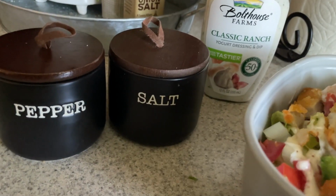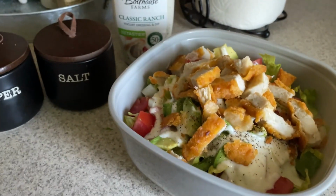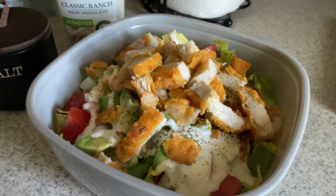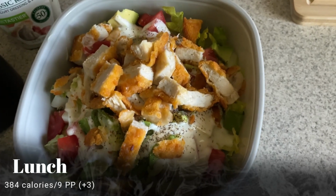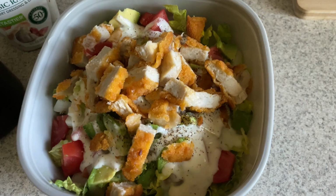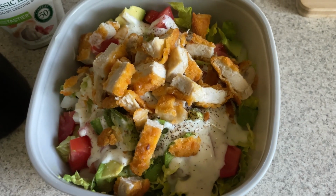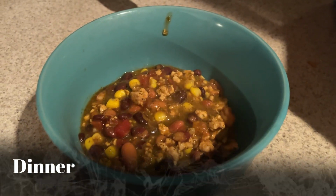For lunch today, I made myself a huge salad. Now, I'm showing you the salt and pepper because a lot of people do not realize when you add salt and pepper to your salads, it adds so much flavor to it. Highly, highly recommend. So add some salt and pepper, and you're going to see how much elevated your salad is. I have 1½ of those chicken cutlets I love so much from Walmart, a full Roma tomato, a half of an avocado, and some Bolthouse ranch dressing.